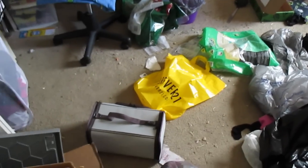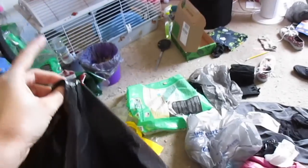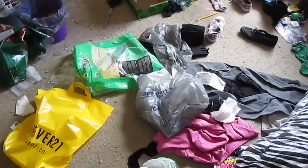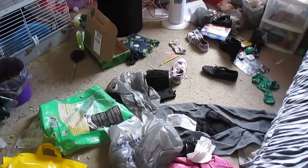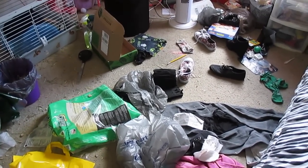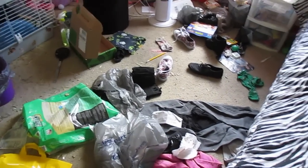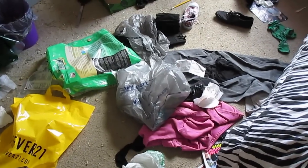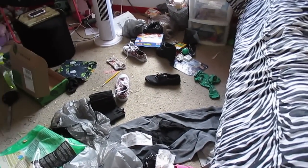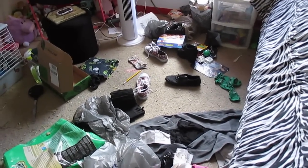So my first tip is get the biggest garbage bag you can. This one, my entire rabbit cage fits in. Just throw away everything that doesn't belong there. You can organize later, you can find things, but just garbage that doesn't belong there. Do I really need this many empty bags on my floor? Absolutely not. So yeah, start with cleaning up everything that doesn't belong here. Garbage has no place in your room.